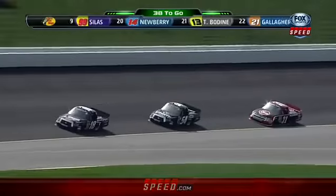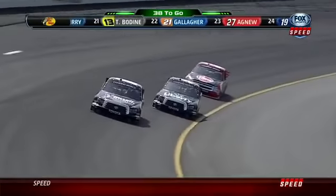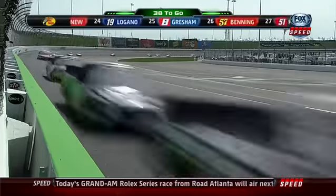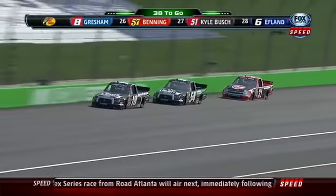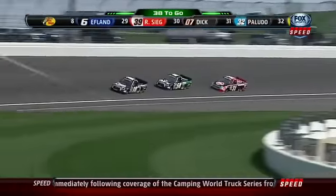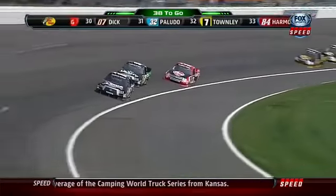Did we talk about the youth movement at the top of this show? It's never been more evident than right now. Those kids up there fighting for the lead. Brendan Gaughan in between another youngster and Jeb Burton racing in the top 5. Good company Darrell Wallace Jr. is mixed up with right now.